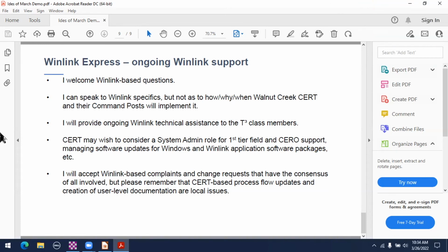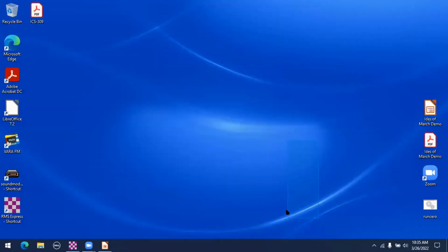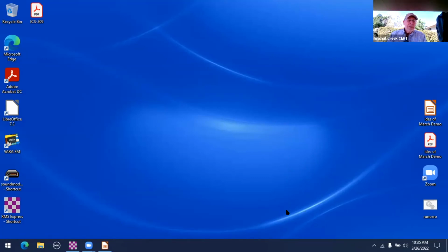Couple items. JT, go ahead. So, a follow-up on the analog question. The person was thinking of: do you attempt to integrate the message log between digital and analog transmissions? No. Just reinforcing that there are going to be two logs. We'll have to think about how to do that. I don't know that you could do that.